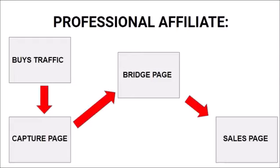But what that bridge page does is it introduces you into the equation, because remember, people love to buy from those they know, like, and trust. And I have found over the last 7 years that by using a bridge page with solo ads or any form of traffic, whether that be free or paid, you are going to make more money 99.9% of the time. So this is what I do. I do this professional affiliate model. It's how I've made all my money on the internet.